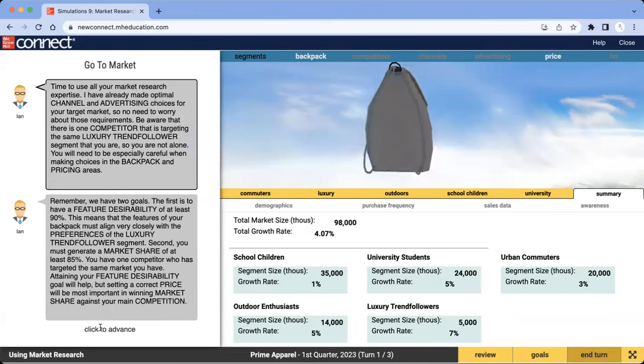You have to remember that we have two goals. The first is to have a feature desirability of at least 90%. This means that the features of your backpack must align very closely with the preferences of the luxury trend follower segment. Second, you must generate a market share of at least 85%. You have one competitor who is targeting the same market as you. When you attain your feature desirability goal, setting the correct price is the most important thing in winning market share against your main competition.